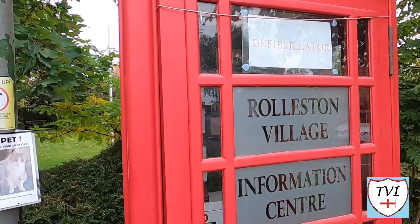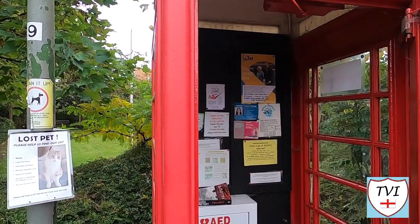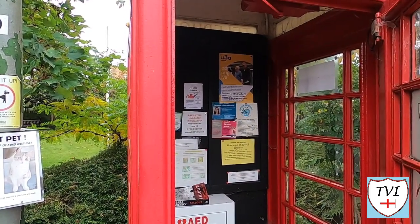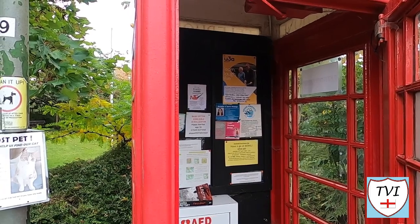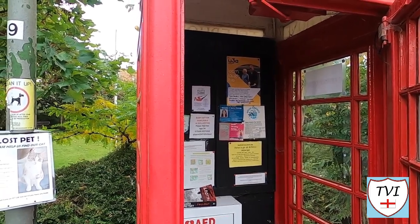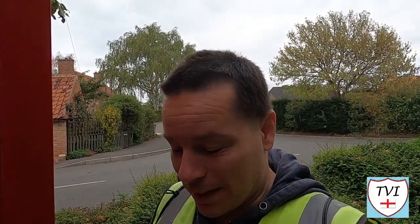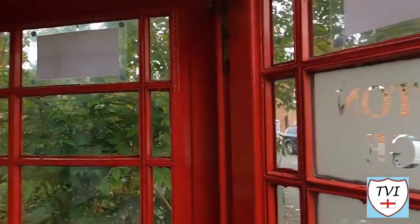And here's the old red phone box, which is now used as an information point. It's also the base for the village's defibrillator. It might be a small village, folks, but Rolleston's definitely got it all. So the information centre, it makes sense to leave one of my cards in here on one of these boards.